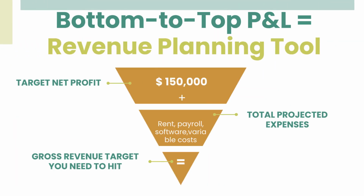Part 2. Bottom to top profit and loss equals revenue planning tool. Now let's shift gears and talk about one of the most powerful, yet underused tools in accounting, the bottom to top profit and loss analysis.